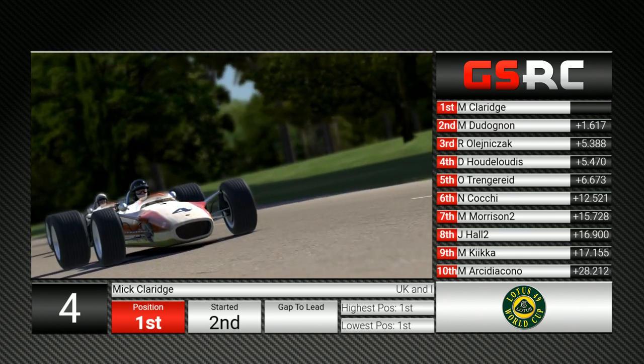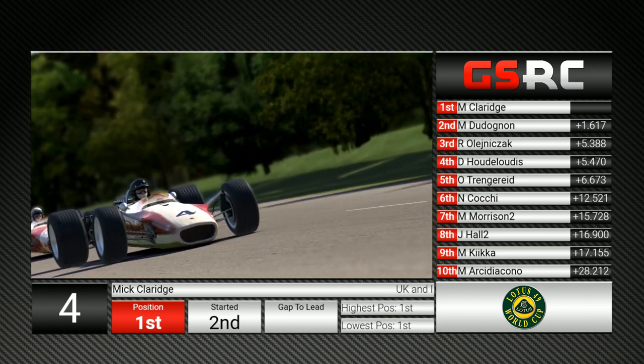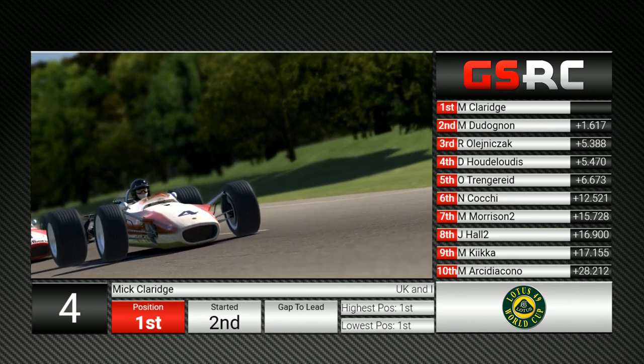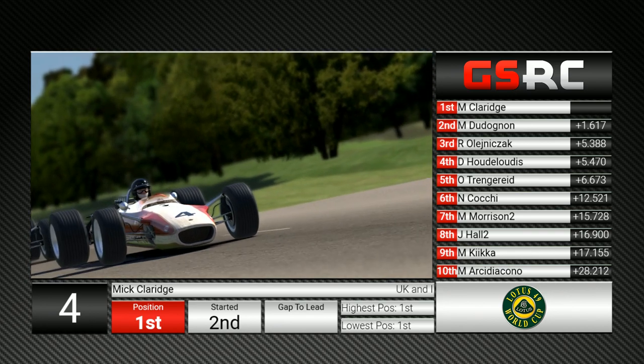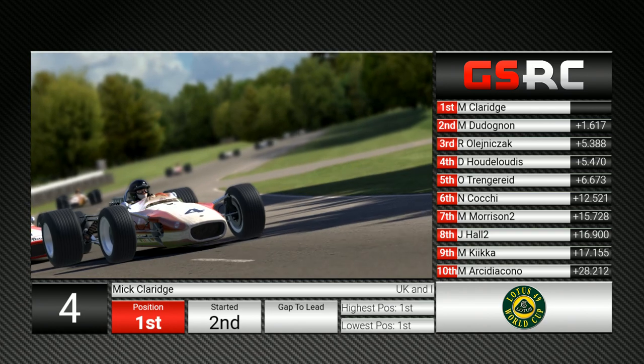So then the cars behind you battled quite a bit and gave you that 3 second gap. Obviously that gave you some relief, but I saw in the chat you had a little bit of a problem on the last lap. Can you tell us what happened there?